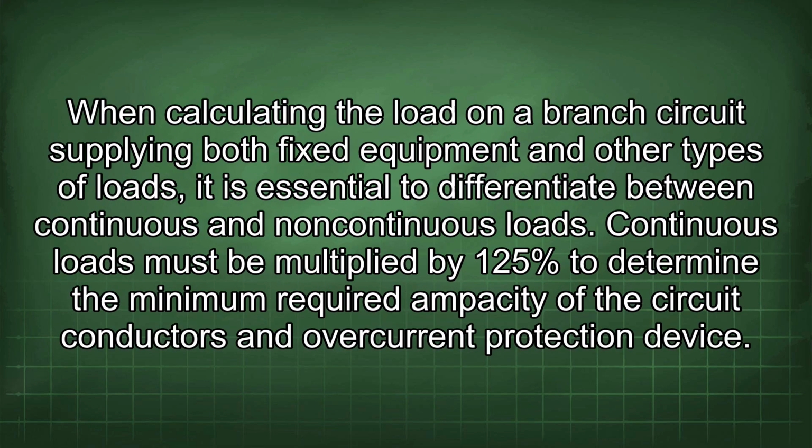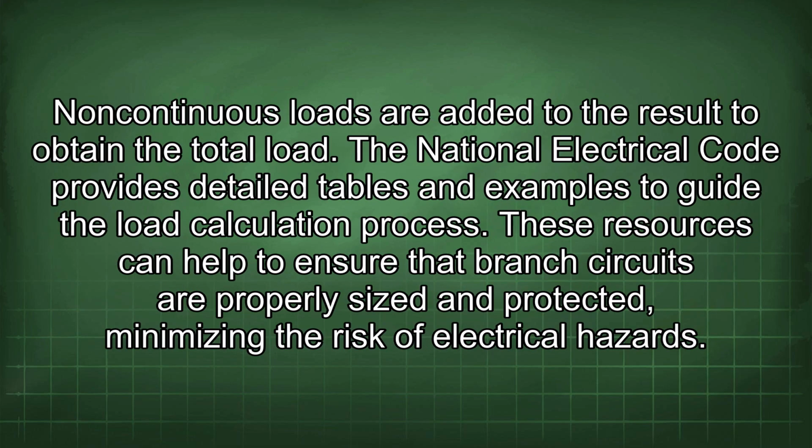When calculating the load on a branch circuit supplying both fixed equipment and other types of loads, it is essential to differentiate between continuous and non-continuous loads. Continuous loads must be multiplied by 125% to determine the minimum required ampacity of the circuit conductors and overcurrent protection device. Non-continuous loads are added to the result to obtain the total load. The National Electrical Code provides detailed tables and examples to guide the load calculation process. These resources can help to ensure that branch circuits are properly sized and protected, minimizing the risk of electrical hazards.